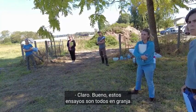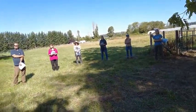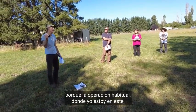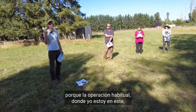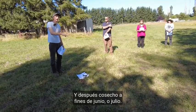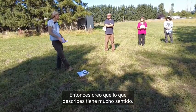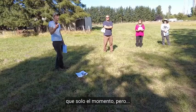Yeah, well, the trials here are all on farm, and I'm glad you're adding nuance to this, because the typical operation where I am is no grazing, no mowing, just let it go, and then harvest late June or July. And in that situation, the quality is going to suffer. So I think what you're describing makes a lot of sense. There's a lot more to it, obviously, than just the timing.